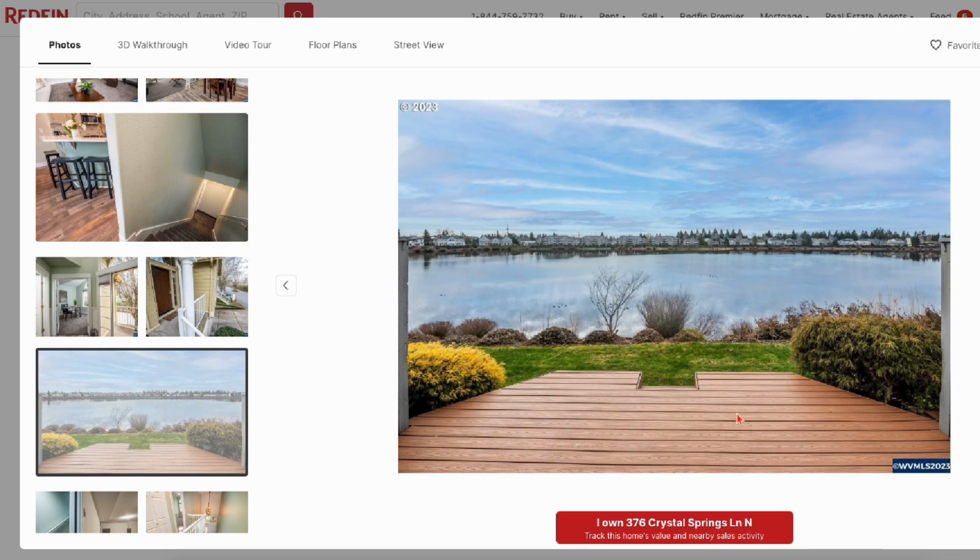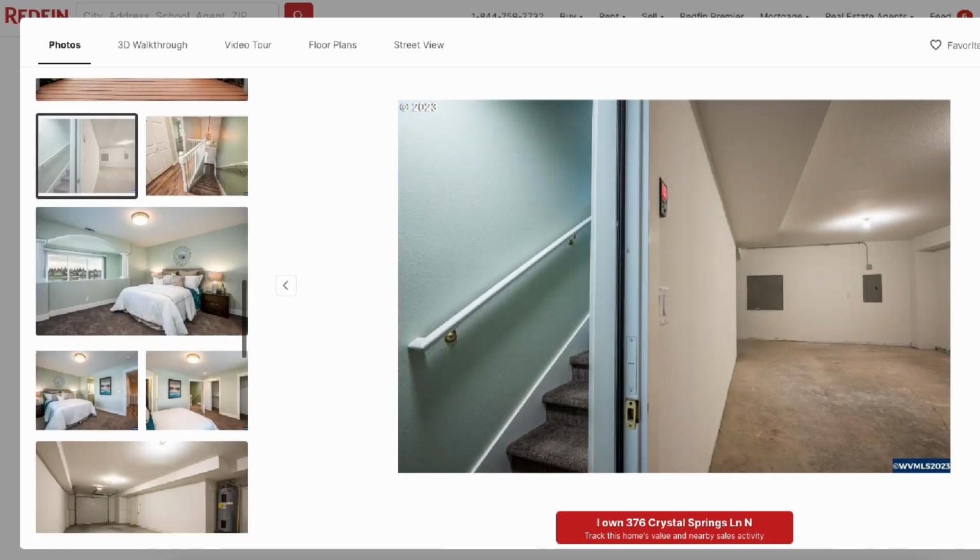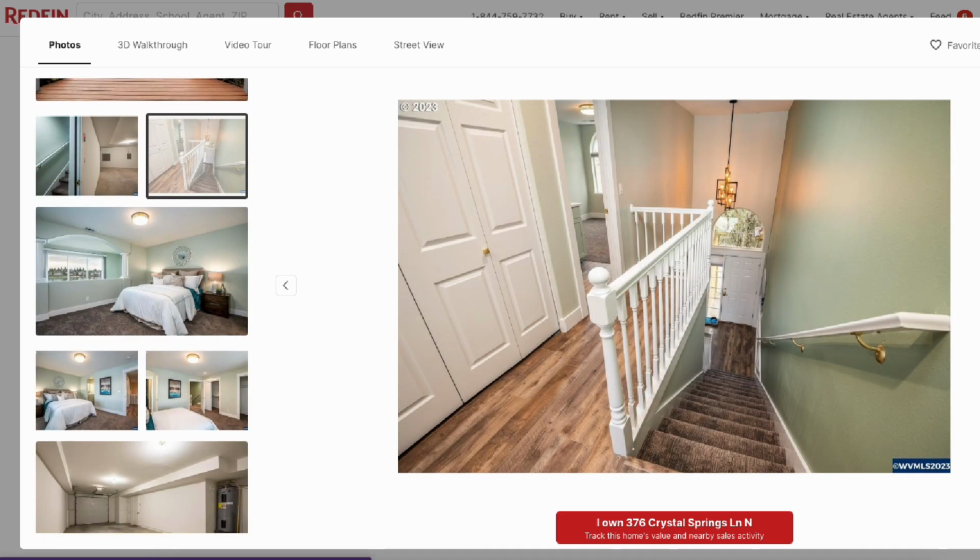This is looking off of the back deck. You have a gorgeous south-facing view of the lake. There's the garage. This is pretty standard for what the condos in this area look like. If you want to investigate further, go check out this address right down here.